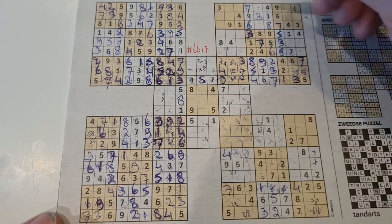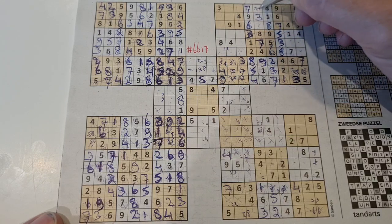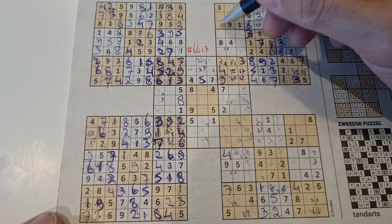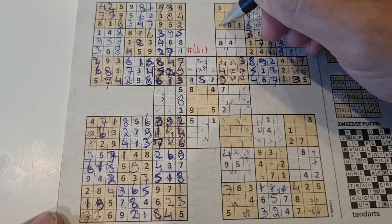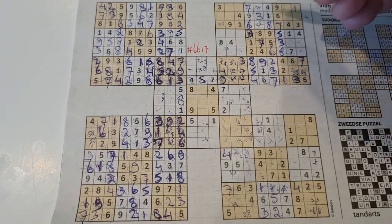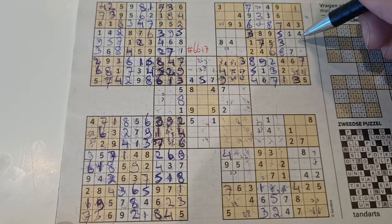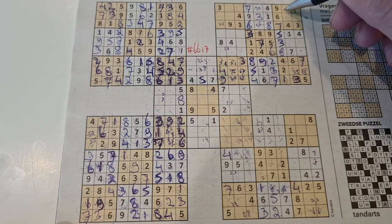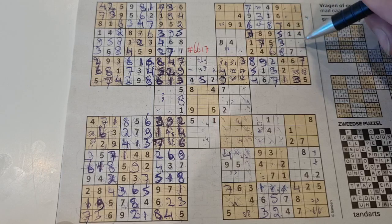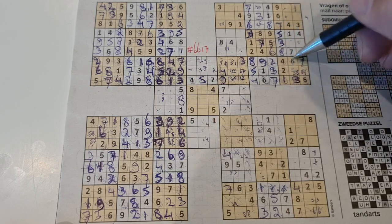2 missing numbers in this big square. The 1, 2 is missing, the 3, the 4, and the 5 is missing. 2 and a 5, here also 2 and a 5. Need a 5 here. Need a 6 here. 6 in this column, 6 in the column next.